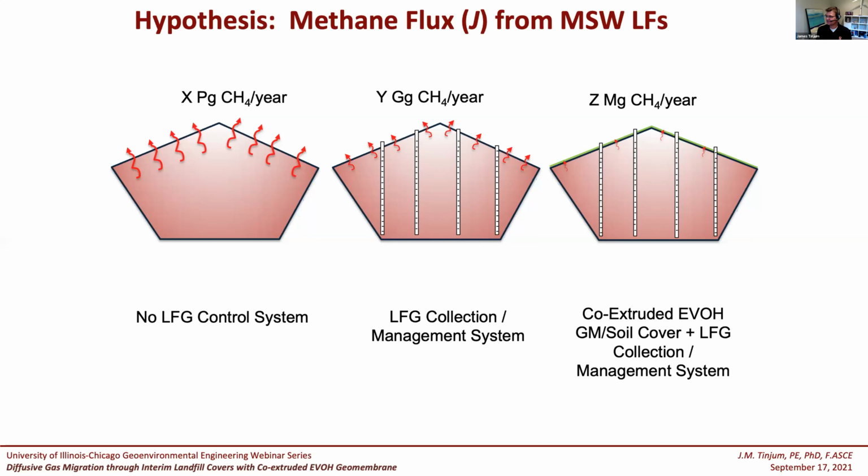Now, our hypothesis continues that if we put the proper co-extruded materials into a composite cover system designed within a system of a landfill gas collection and management system, we should be able to get those emissions down to Z megagrams, maybe even kilograms of methane per year on a very, very well-designed and controlled system. So we have in our power as engineers and scientists a lot of power to reduce those landfill-based emissions by orders of magnitude with proper consideration and design.